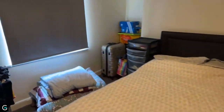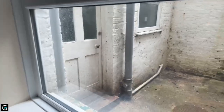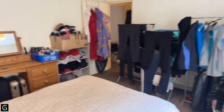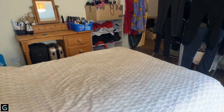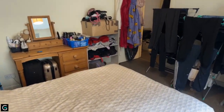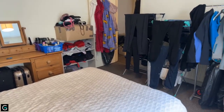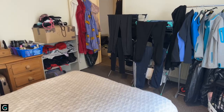But someone's just asked me to open the blinds. I'm just going to quickly do that. See if I'm able to do that now. Here we go. So you're overlooking, you can see the courtyard area. There's no storage in this room. Yes, there is a radiator in this bedroom just behind the clothing there.